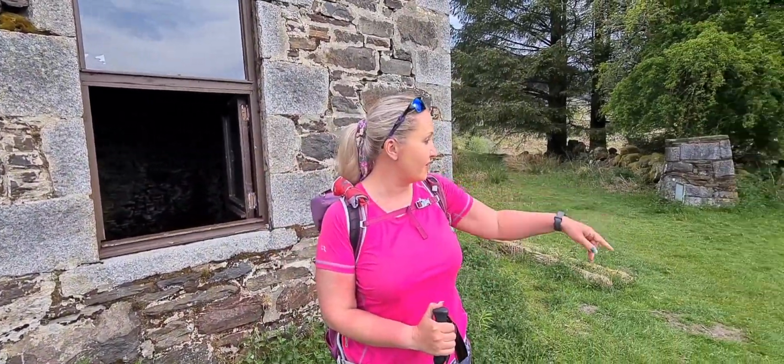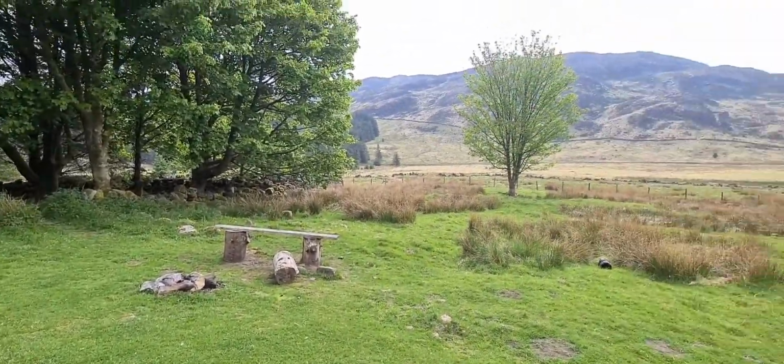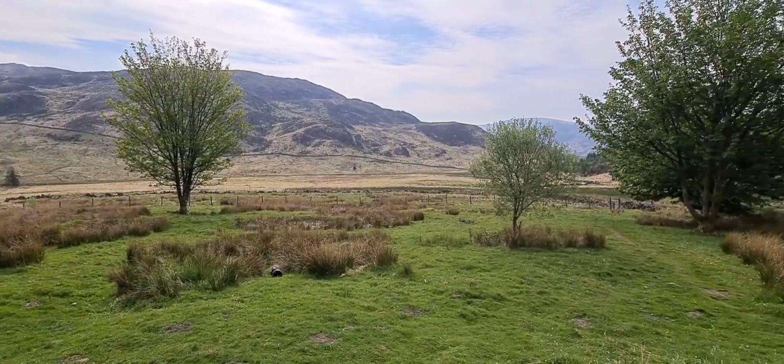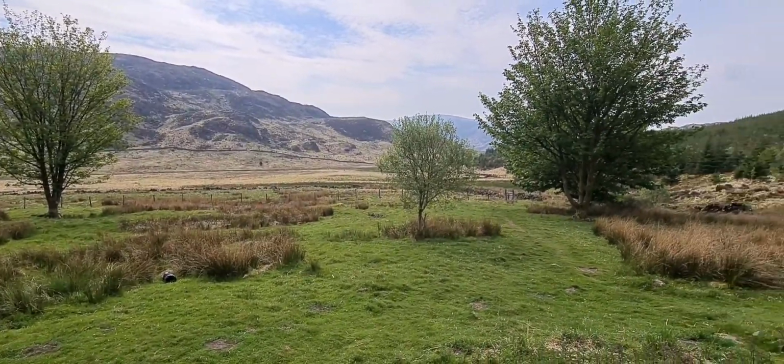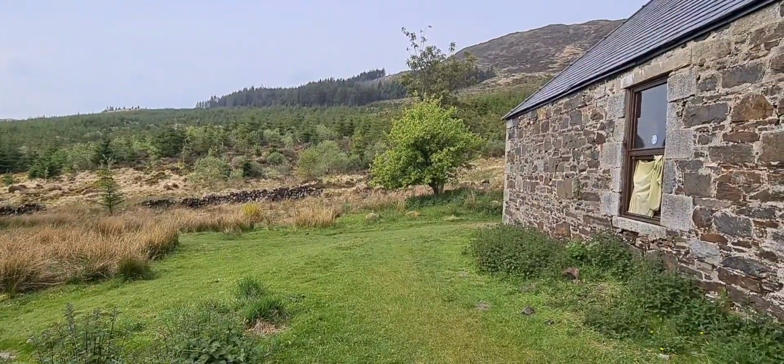Yeah, and we can have a little fire. There's a fire pit and a bench, and the views aren't bad, it has to be said. But we are cracking on to the left side of the Bothy and back onto the trail.